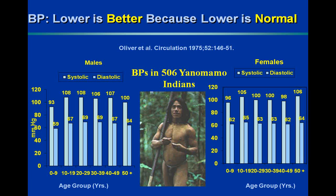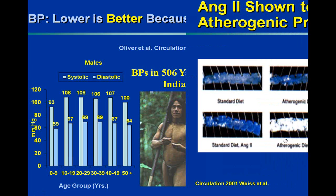It's normal as well. If you look at Indians that live the hunter-gatherer lifestyle, both males and females and across all ages, the top number of their blood pressure is 90s to 100 for both males and females. And if you look at the bottom diastolic number, 50s to 60s in males and females. So the important thing here is lower is not just better, but it's normal, and that's what we need to get blood pressure under control.